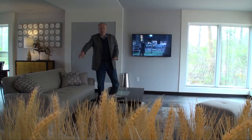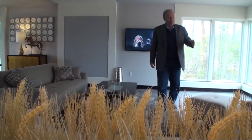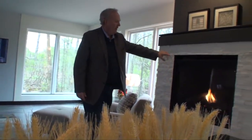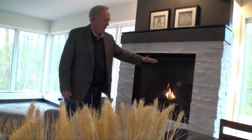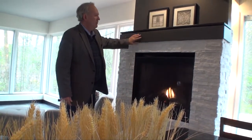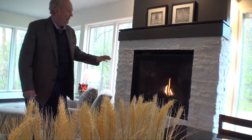I won't show it to you underneath here, but you can see how you can then reposition your furniture in different manners. Over here on the fireplace, we have a raised fireplace. So there's no hearth. It's very contemporary. Wood on the top, drywall here, and this has just a great look to it.